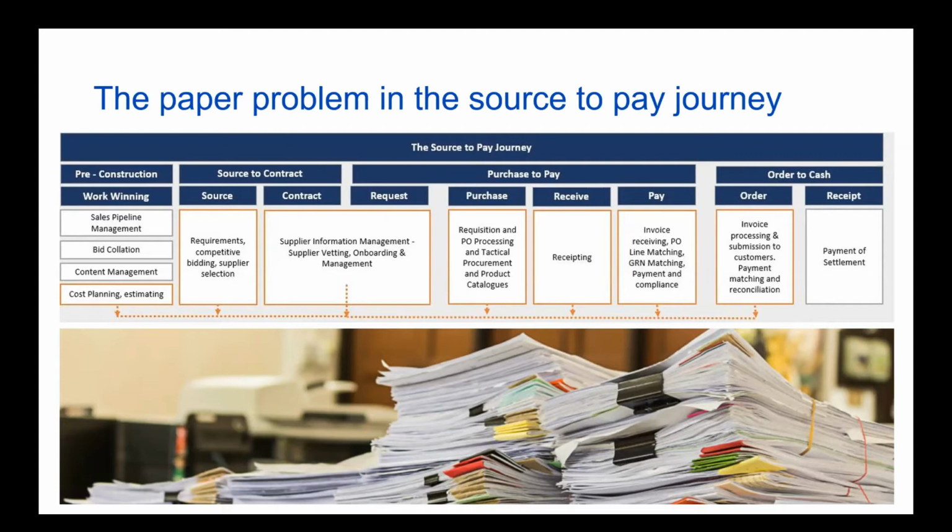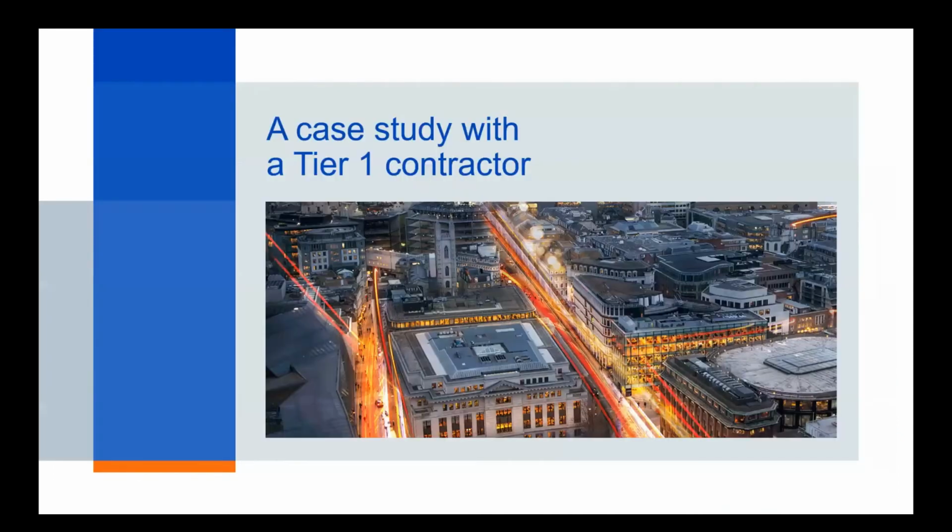If you think about it, just how many good receipt notes have actually ended up in a washing machine somewhere over the years. So this continued use of paper is slow, time consuming, and really financially dangerous for the industry. So how can Causeway help?